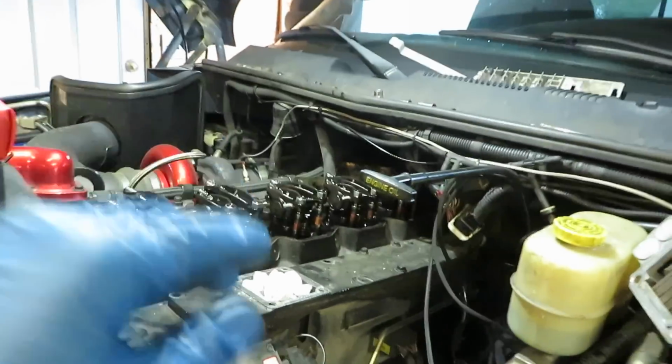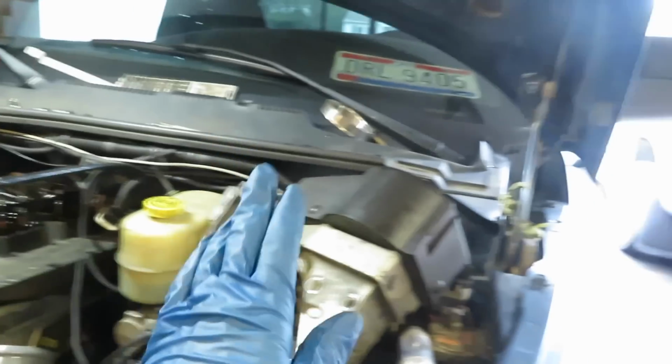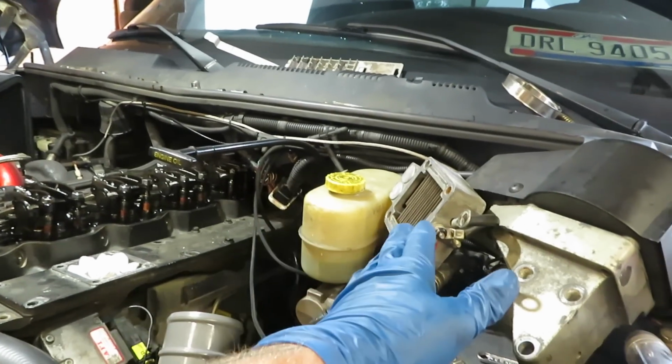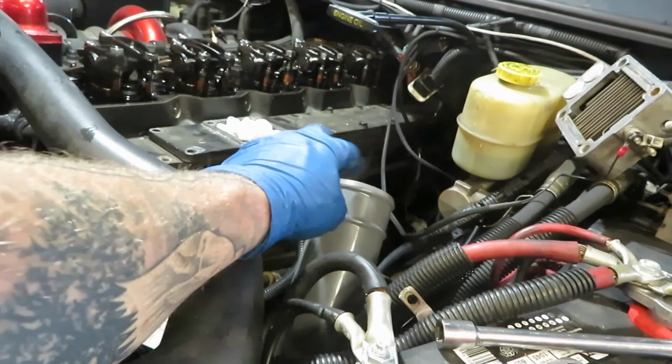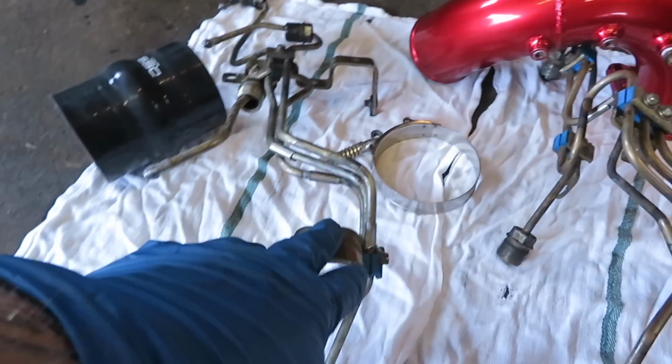As you can see, there's quite a bit that has to come off to be able to pull your injectors. Your throttle position sensor has to come off, your intake horn has to come off, and the grid heater has to be moved out of the way. I leave this boost tube in there and just pull the boot off the top. All of your injector lines have to come off, and you can get those off without having to separate them.